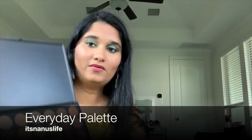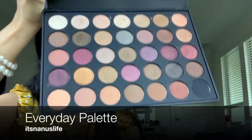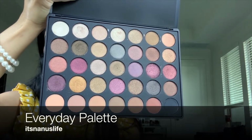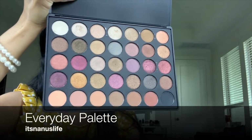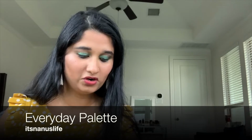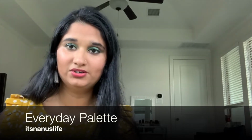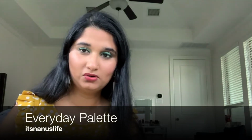The color variety options that you get in these, you don't even have to think about it. You have the perfect black, you have every color, and you can just go for whatever you're in the mood for. You have mattes, you have transition colors, you have lid colors. Everything is built in one, so you don't have to think about it.